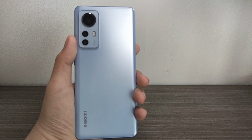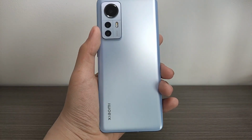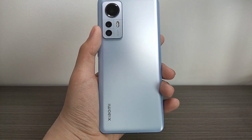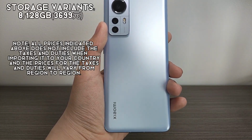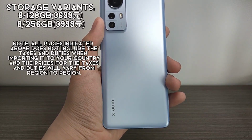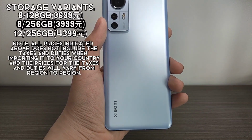The one that I got here is the Xiaomi 12, since the Pro model is kinda pricey, and the Xiaomi 12X could have been better for the price. The Xiaomi 12 comes in 4 colors: green, black, purple/pink, and finally blue, which is the one that I got here. On storage variants, you can choose between 8/128GB, which costs 3,699 yen, 8/256GB, which costs 3,999 yen, or the 12/256GB, which costs 4,399 yen. And yes, the one that I got here is the 8/256GB variant.